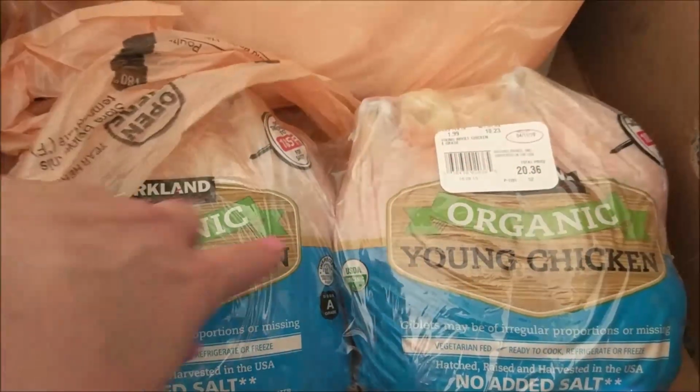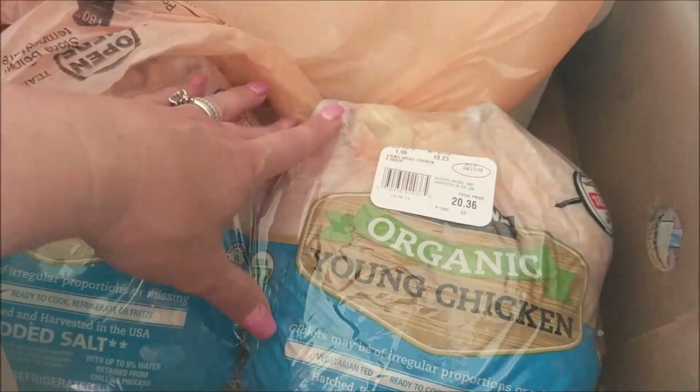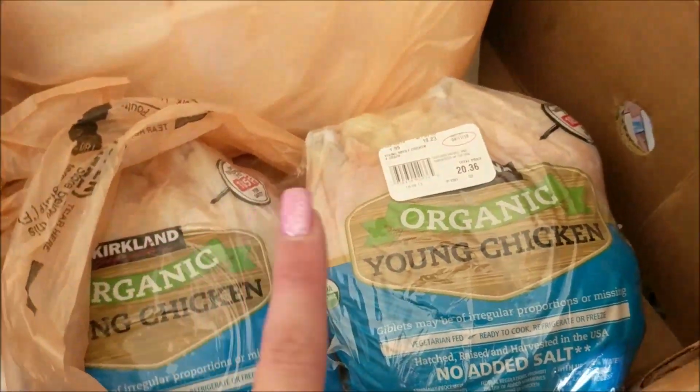And then I have, of course, my 2 organic chickens. I had 2 more for a total of 4. They're $10 a piece, but you can make a meal for literally like 75 cents out of this. So I will show you that as well.